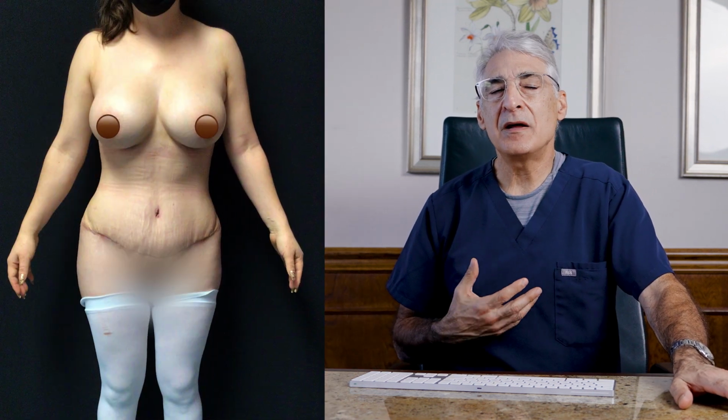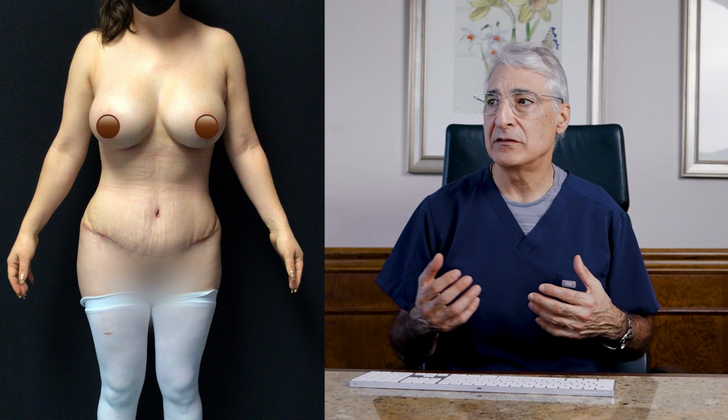Okay, now let's talk about the post-op. So her breasts are now fuller and more perky, and that's not because I did a breast lift, but because we filled the breasts up more. So filling up the volume of the breasts after they've been deflated from weight loss or childbearing in this case, that can correct the droopiness and enhance the breasts without actually making any incisions that are showing in the skin.